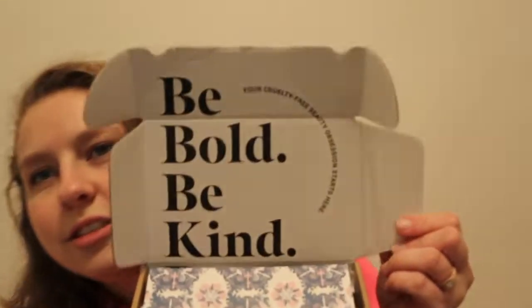But anyway, let's go ahead and get started with the Petit Vour box for December. The packaging has changed. It used to be like a pale pink, and now it is this craft cardstock type finish. And then inside, there's a new design. Be bold, be kind. What does the small print say? Your cruelty-free beauty obsession starts here.